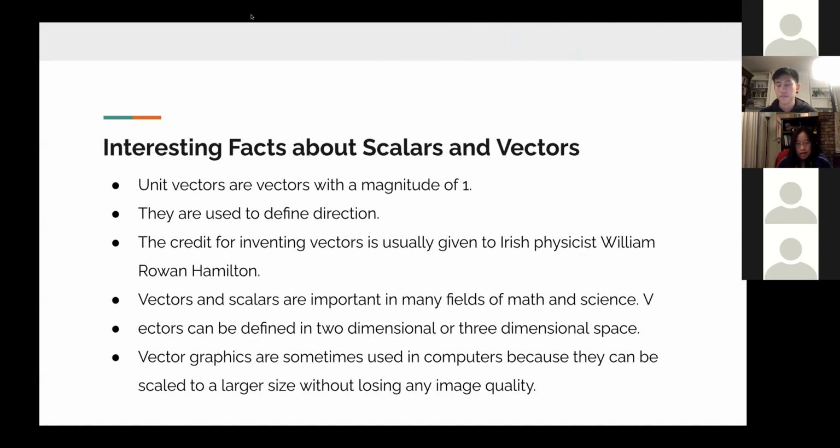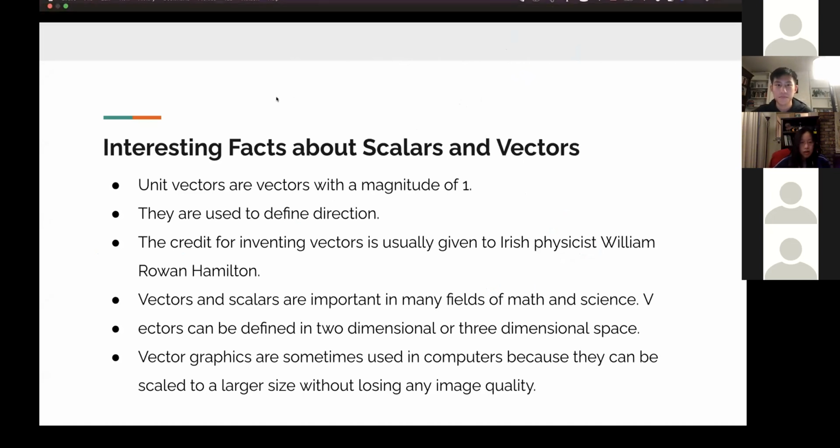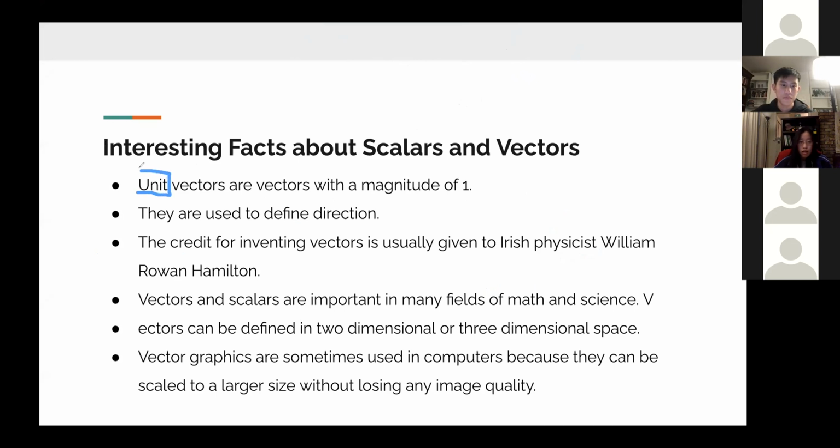Alrighty, so here are some interesting facts about scalars and vectors. Unit vectors are vectors that only have a magnitude of 1, and they are usually used to define direction. The credit for inventing vectors is given to the Irish physicist William Rowan Hamilton. Vectors and scalars are important in many fields of math and science. In physics, it's the very basis of understanding everything about forces. You need to know this and understand how vectors work and how we can use them in physics later on.